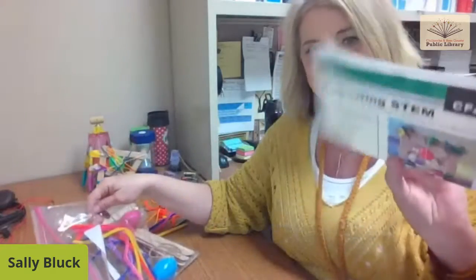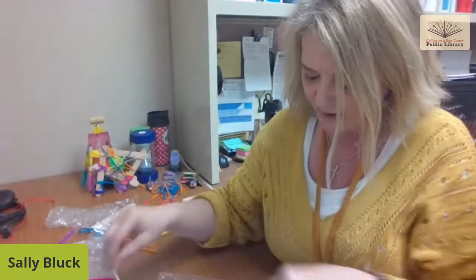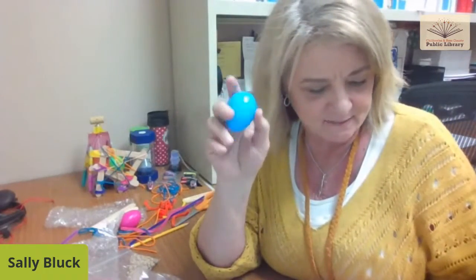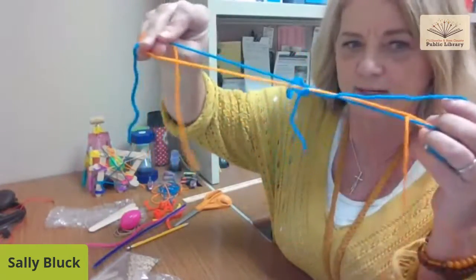What else do I have in here today? That's the instruction sheet that was inside. You have a bunch of pipe cleaners, and some jumbo size popsicle sticks. Some rubber bands, just plain old rubber bands. And we have some soybeans. I'll tell you what these are for in just a minute. You're probably wondering, soybeans and chicken eggs? Then you have a couple of plastic eggs. Two more things: you've got some bubble wrap, and some random pieces of yarn.